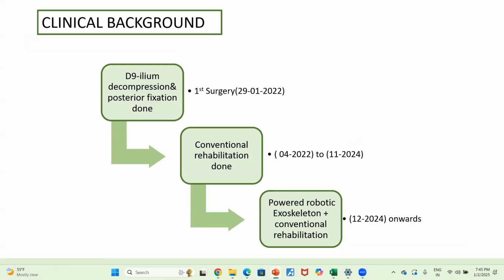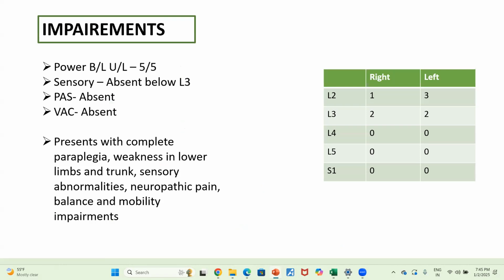The first surgery happened on 29th January 2022, which was D9 to ilium decompression and posterior fixation. After the surgery, the patient was on conventional rehabilitation from April 2022 to November 2024. In November to December, the patient was introduced to the powered robotic exoskeleton along with conventional rehabilitation. These were the impairments of the patient. You can see on the right side the lower extremity motor scores for the ASIA INSKI.